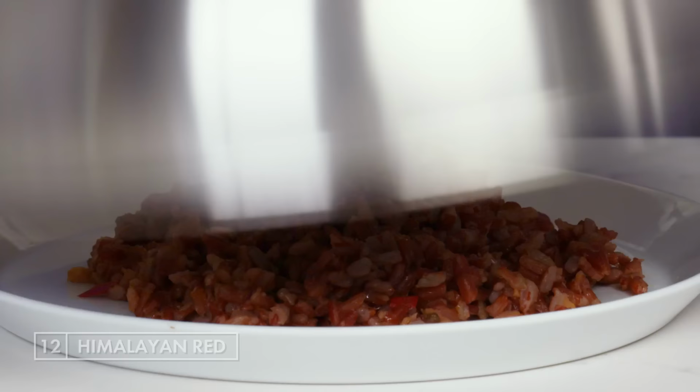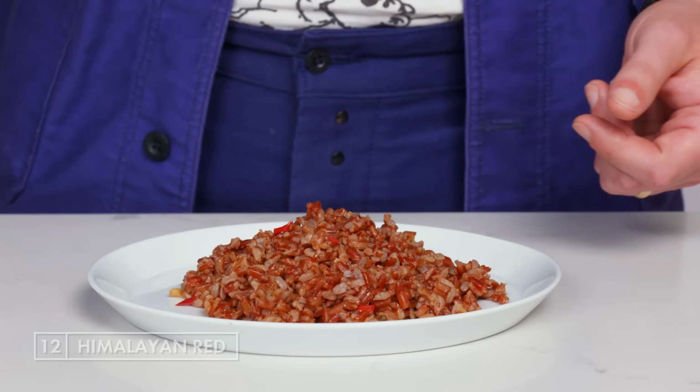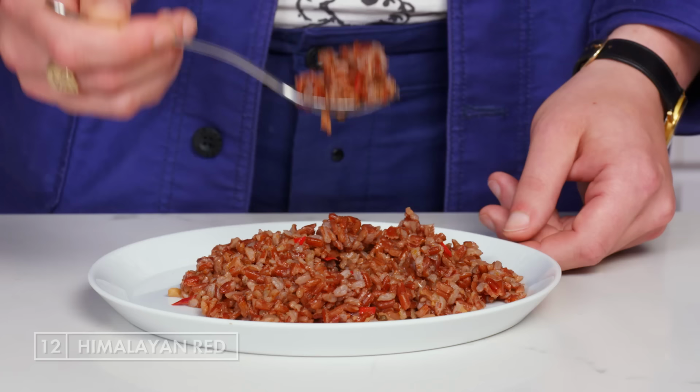The big reveal. Ta-da! Here we have a really simple Bhutanese-style rice pilaf. We've got some orange in there, some chilies, some onions. Super simple, but a really nice way to add some complementary flavors to an already flavorful grain.